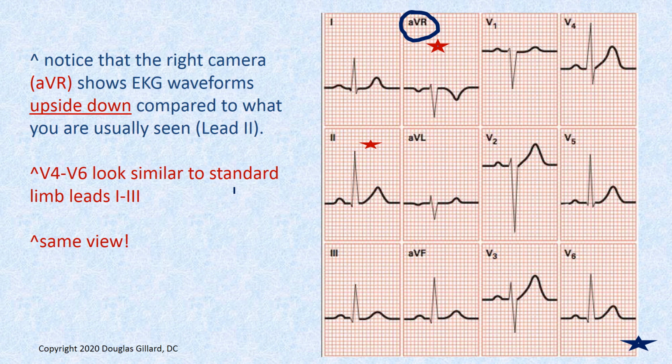Notice that aVR, remember that's that right kind of oddball. Notice how its QRS complex is upside down, right? And look at 1 or 2. Those are the ones that you're used to seeing. In 3, the QRS complex is upright. Why is that? Well, because the current is flowing away. Remember, the angle of orientation is way over there, negative 150 degrees. It's on the right side of the heart, so the current's moving away.